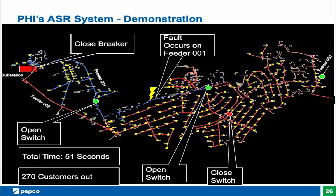Initially, it identifies the fault. The feeder is opened at the station. There's over 1,000 customers out. It opens a switch, opens an additional switch, thereby isolating the fault, closes the switch, and in under 51 seconds has restored 3/4 of the feeder, leaving only the remaining 270 customers out, which the crew will diagnose once they arrive on site.